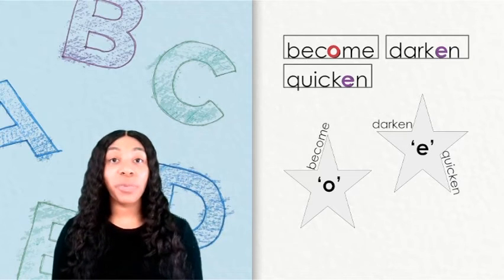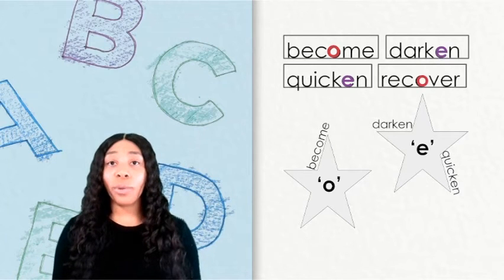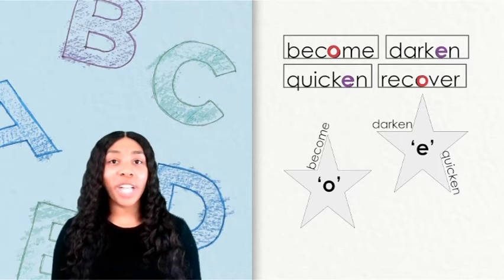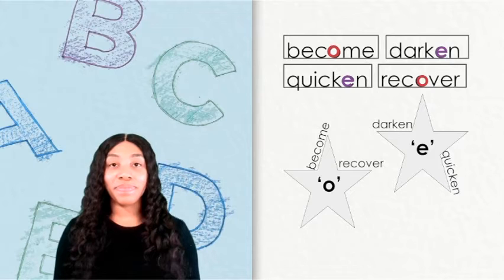Here's our last word. This word is recover. This O sounds like a. Recover. Which star does this word belong on? Recover goes on the O star.